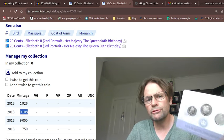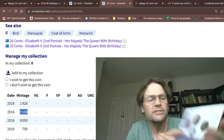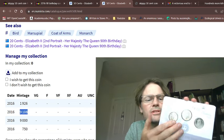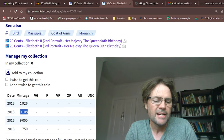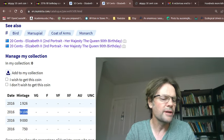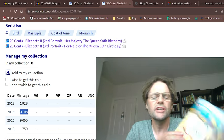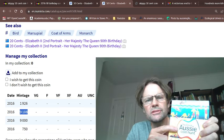So, you got the first hype when these were produced, or just before people were getting excited. Then there was the second hype when she passed away. And this coin has only actually been through one hype. And then there's some other coins.